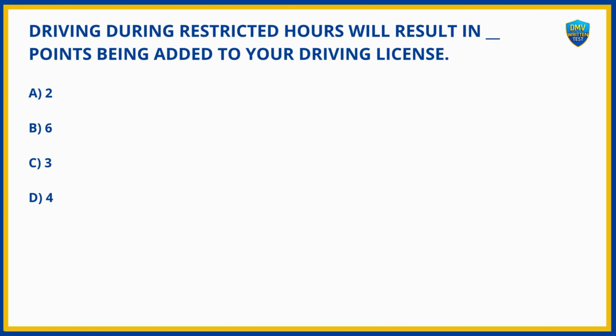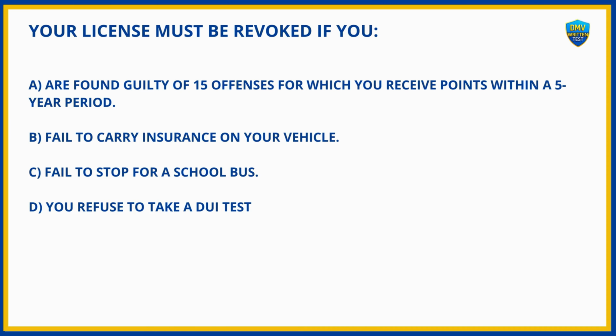Driving during restricted hours will result in points being added to your driving license. A. 2. B. 6. C. 3. D. 4. C. 3. Your license must be revoked if you A. Are found guilty of 15 offenses for which you receive points within a 5-year period. B. Fail to carry insurance on your vehicle. C. Fail to stop for a school bus. D. You refuse to take a DUI test. A. Are found guilty of 15 offenses for which you receive points within a 5-year period.